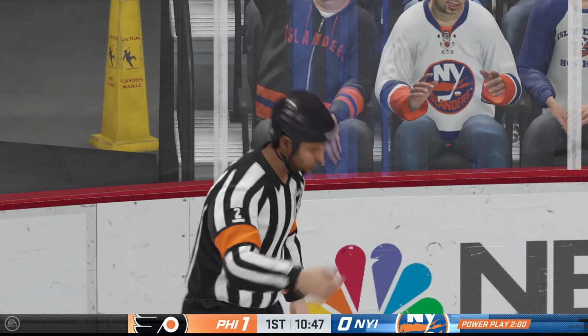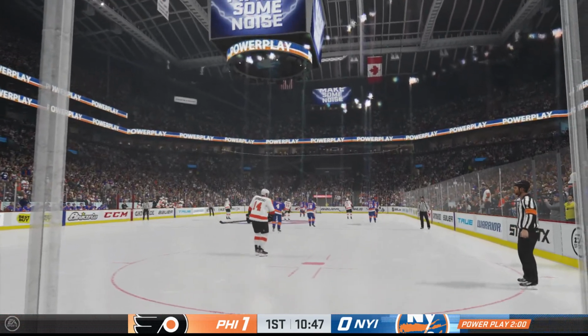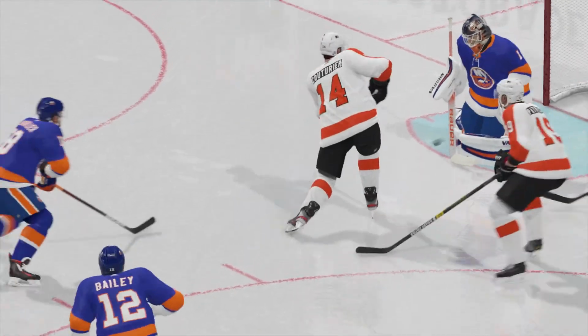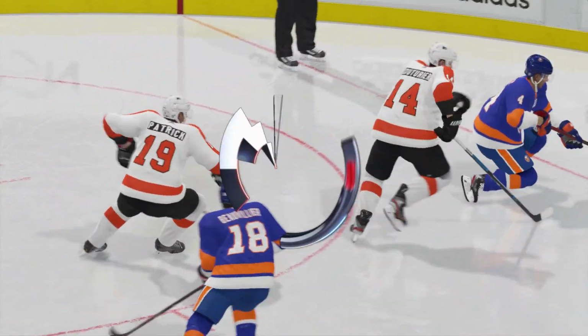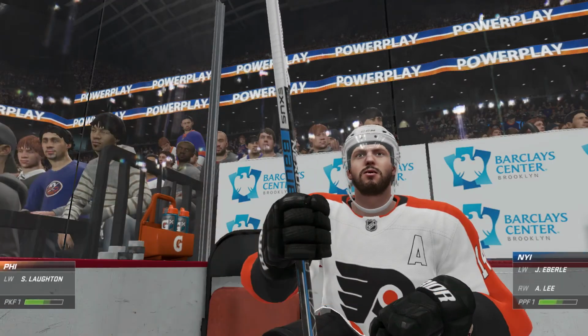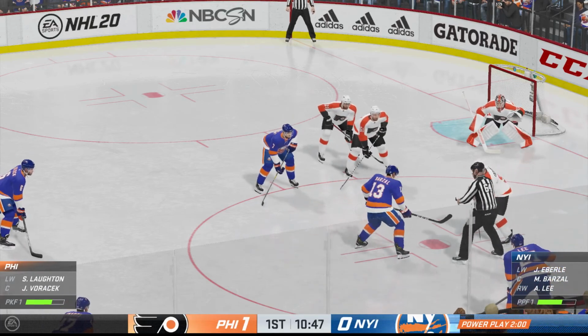There's the whistle stopping play. Penalty coming up here. Couturier's going to the box for tripping. Reaching for the puck, trying to be in position. You're just a little bit away, and then you get nabbed for tripping. Yeah, it's always tough to use the "I got stuck" excuse, right? It never works. Power play unit comes out for the faceoff.